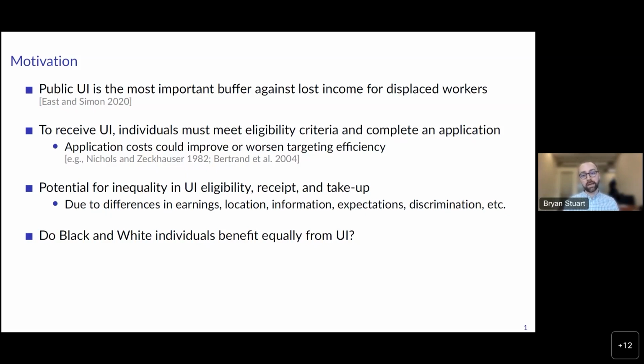And that inequality can come from a lot of different dimensions, from individuals' earnings, because those shape UI eligibility. It can depend on where individuals live, because states have a lot of leeway over the administration of these programs. And also, there could be important roles for individuals' information or their expectations about UI benefits, as well as discrimination that they might face when interacting with the UI system.